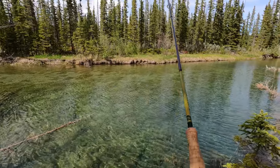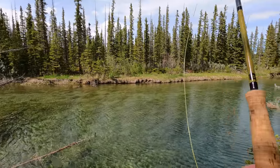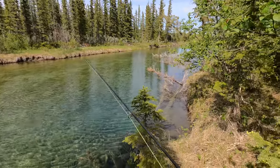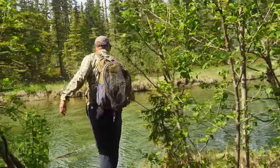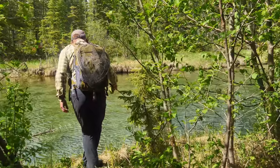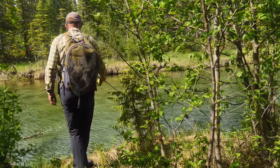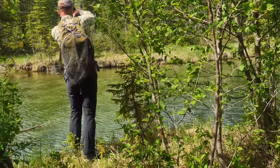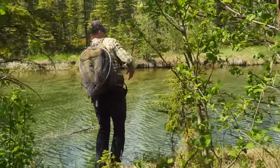Yep, I knew that was gonna be the case. Yeah. Broke him off because I didn't want to lose him under that tree. No, I think he's at least as big as that big red tail I caught. Yeah, it was a big fish. That was a big fish. Ugh, yeah. I saw the smaller one come scooting out. I was like, why is he moving? Well, he has to get pushed by somebody.